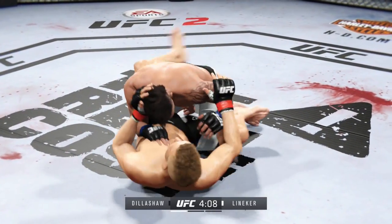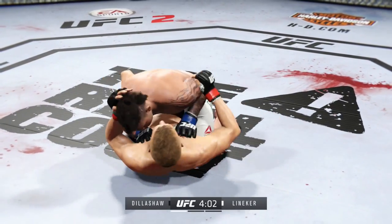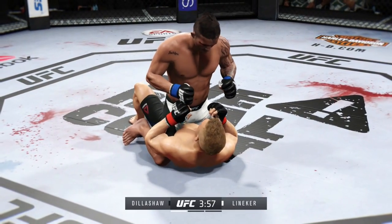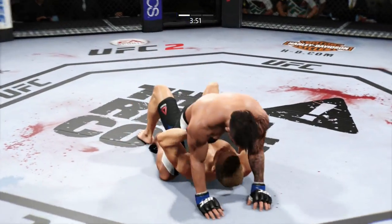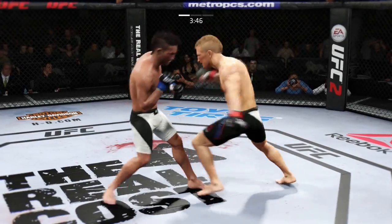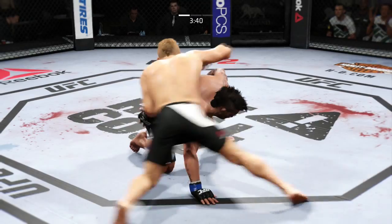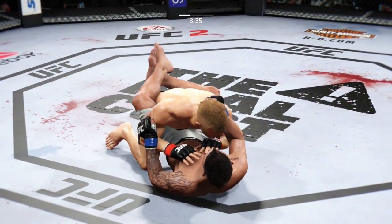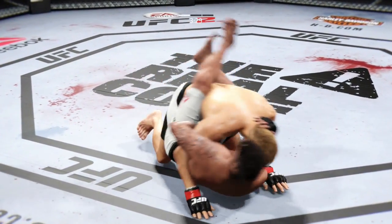In the full guard here. Beautiful, into mount. Postures up. There's the jab. Great job defending that double. He's going to try to take the back, I think. Joey's trying to pass into half guard. He's got that arm trap.